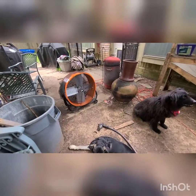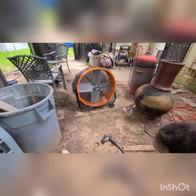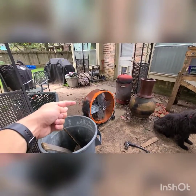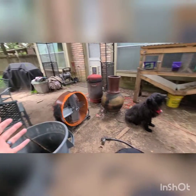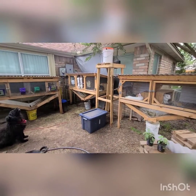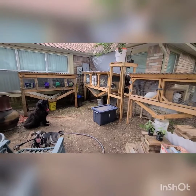I also have this 24-inch barrel fan that has 2 speeds. I put mosquito netting on the back side of it to keep bugs and dust and stuff from getting sucked through it, to help keep it cleaner. And then it's blowing cleaner, cooler air straight toward the entire rabbitry, helping to keep them cool on the hot Texas days that we get out here.